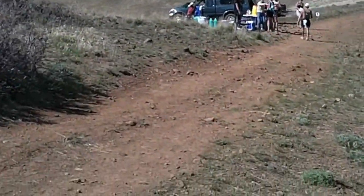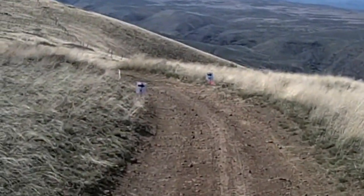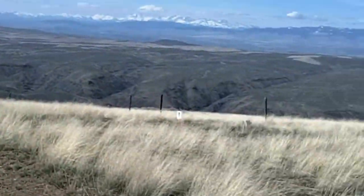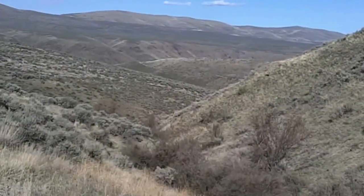A lot of people happy to see this aid station. Okay, that's what you want to see. You want to see the arrows pointing downhill. 2.2 or something like that miles to go. Straight downhill. That's where we're headed there. There in the distance, the canyon floor. Probably about a mile to go. Probably another 700-800 vertical feet.